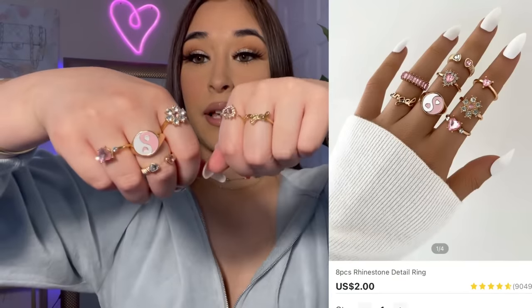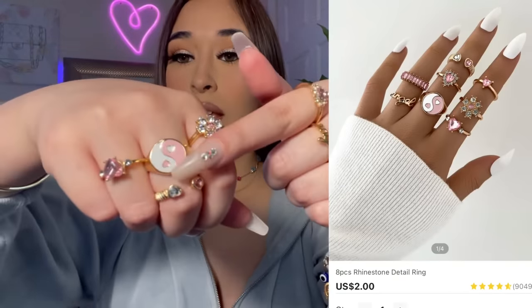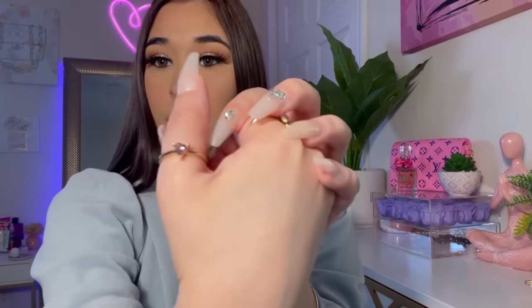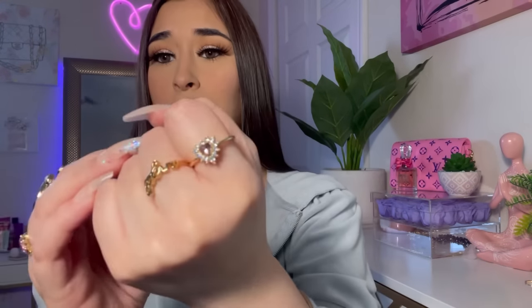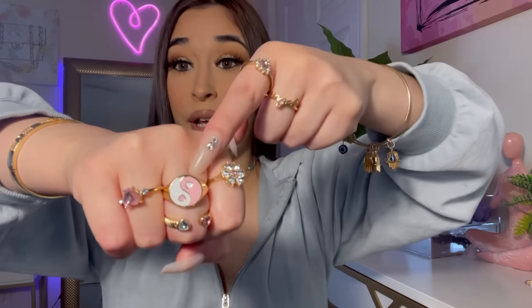All right guys, so here are the next pair of rings, well, sets of rings that I got. So this one has a yin yang, a little flower. I think this is a, yeah, a little heart. This one's a little heart, another heart, and this one says angel. These are so cute. I love the yin yang heart ring. Okay guys, so I did get these pair of ear.